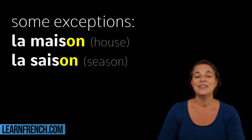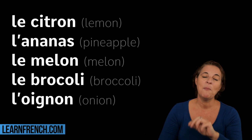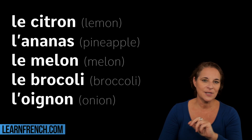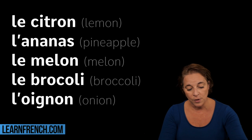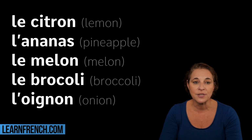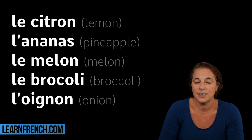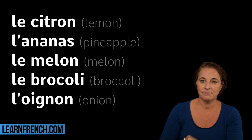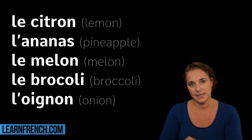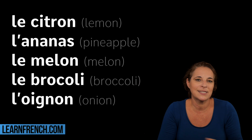Now the fruits and vegetables which do not end in E are masculine. Okay? So it would be good for you to have a look at the list and see which ones end with an E, which ones do not. For example, le citron has no E. It's masculine. So lemon. L'ananas, it's the pineapple. Masculine. Le melon, melon. Masculine. Le brocoli, masculine. L'oignon, masculine.